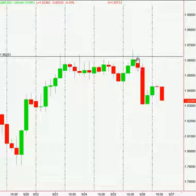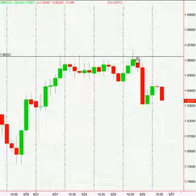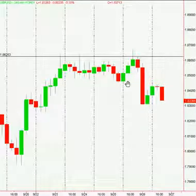The false break happened intraday there, which created the Fakey signal on the daily. So an astute trader might be watching the 240-minute chart and see this false break and take a short either at market or waiting for a break of the previous session's lows. I mean, there's a few ways you can do it.